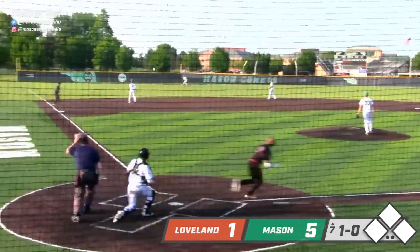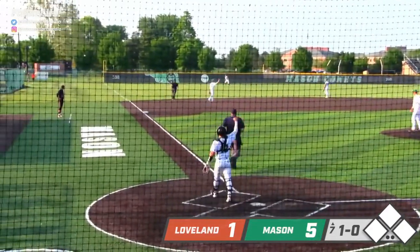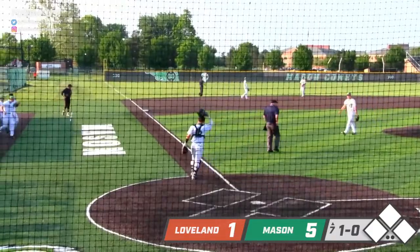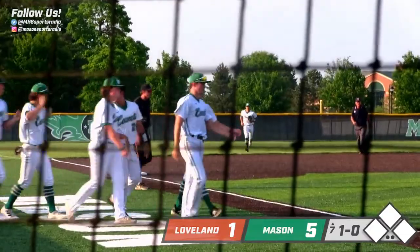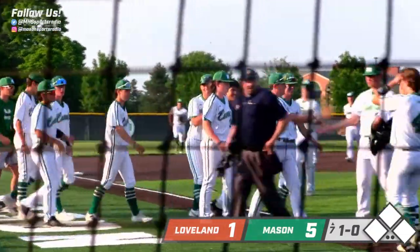That one's rocked into left, and that's an easy line out. So the winner's gonna be Mason today. Got a 5-1 game, really good game today. Lots of errors, but able to come out on top with good hitting.